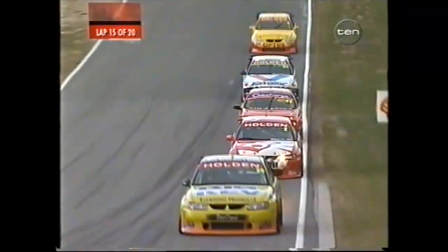This is the battle a bit further back in the pack. Jason Bright in 10th spot. And Johnson, classic example of what he was talking about, the inconsistency of his car's performance this year. It just goes up and down like a yo-yo.